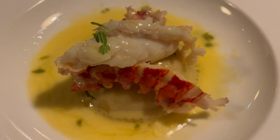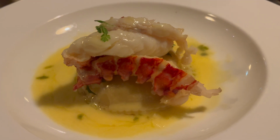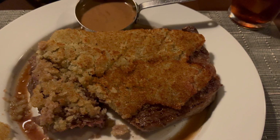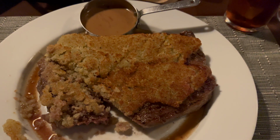I wasn't feeling overly hungry, so was really pleased I chose the lemon poached lobster tail on top of lobster ravioli. It was just the right portion, and the butter sauce was absolutely delicious. Craig had a bigger appetite, so decided to have the roasted prime rib of beef with a herb pepper crust. This was good, but in hindsight, Craig would have preferred it without the herb crust.